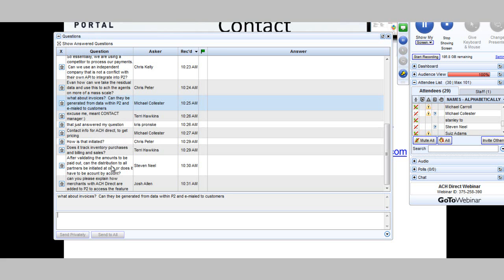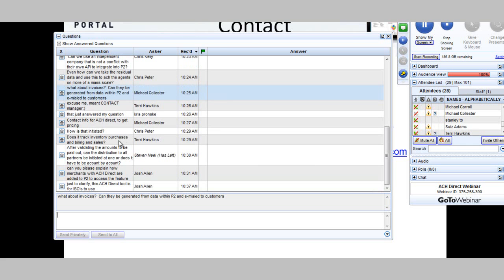Let's see, I just got that one. How does it track inventory purchases and billing of sales? So yes, Terry, we have that ability within P2 to track your sales process. It's kind of difficult to explain just over the phone. So Terry, I think the best thing for us to do, and we'll make a note to get in touch with you, is maybe send you some of our pre-recorded videos or get you on a live demo to actually show you how that works. Because really today we wanted to focus on the ACH Direct integration and our partnership with them.